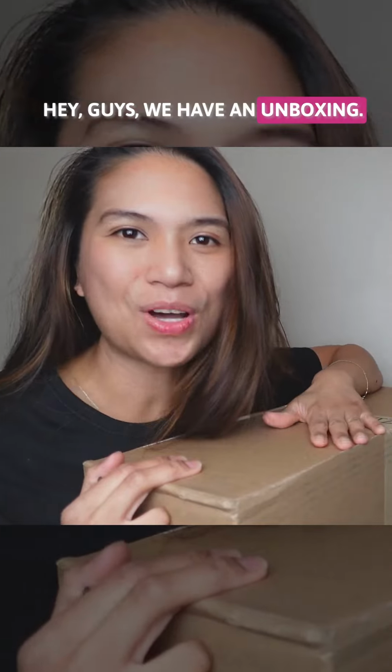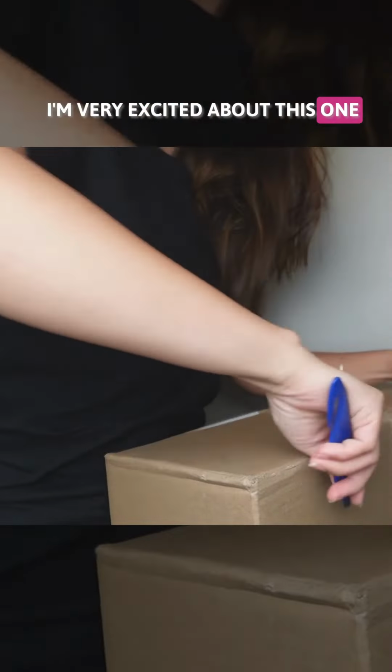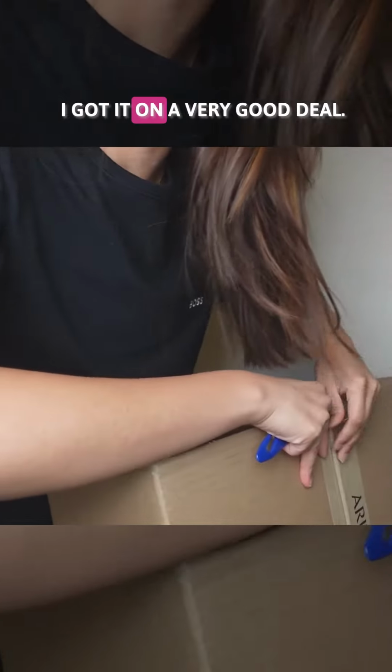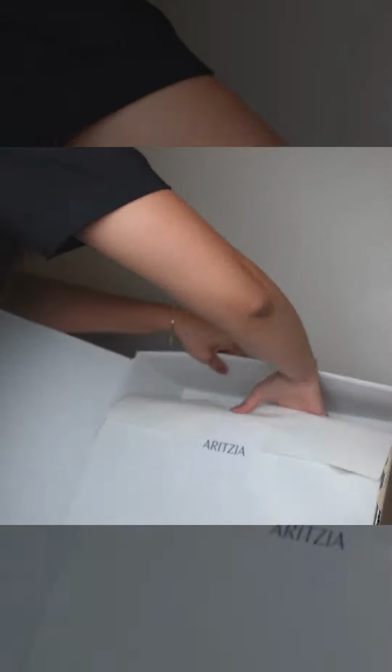Hey guys, we have an unboxing. This is from Aritzia and this is my second order. I'm very excited about this one because I thought I got it on a very great deal. Okay, first, my very first merino wool sweater.